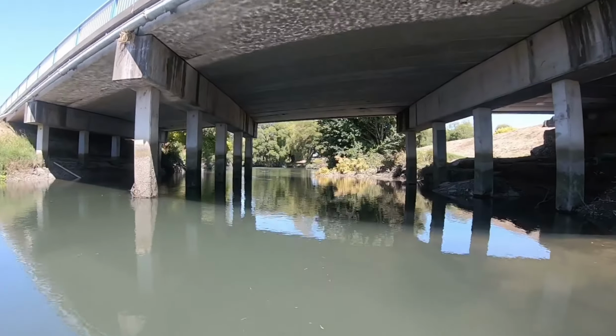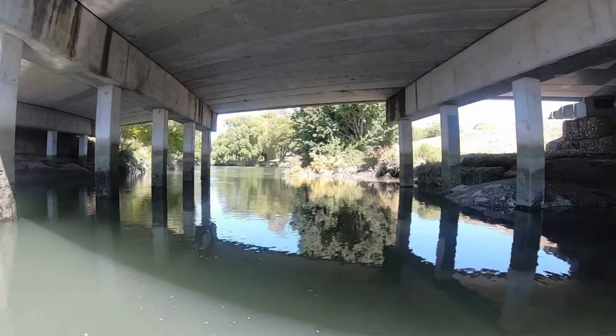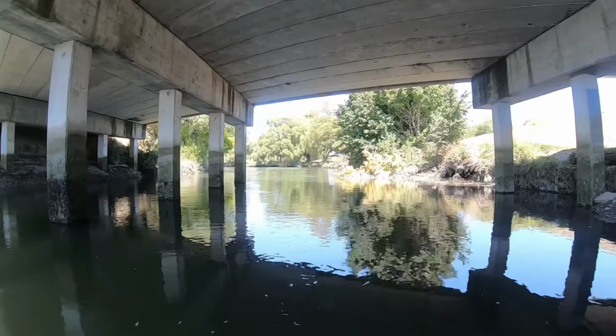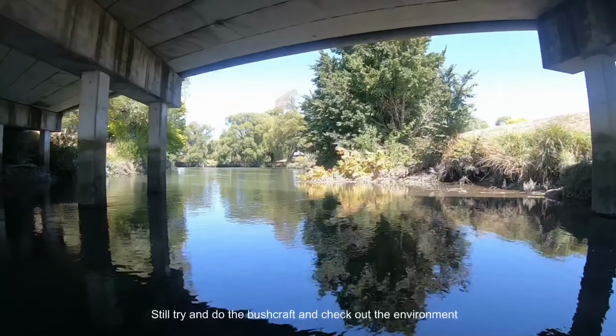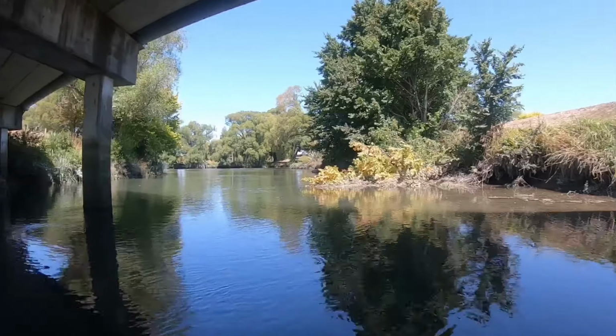And not too far up from here, I decided to turn around. Just really having a look at the type of plants and things around on the side of the bank, and I wanted to have a look at some of the industrial zones, buildings that are overlooking the river.